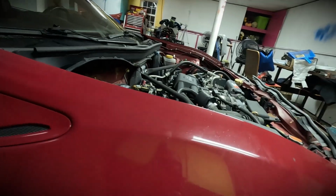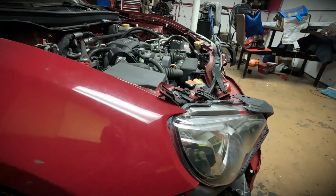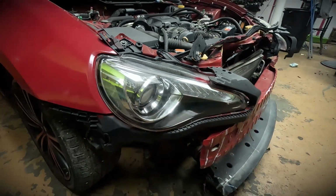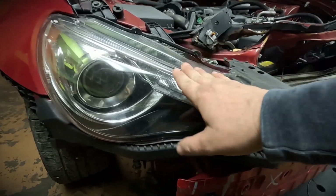They did say there was no frame damage to the car, and what I could see, it did not look like there was any frame damage on this. However, what people say and what is actually the fact sometimes isn't the same. It doesn't match up.